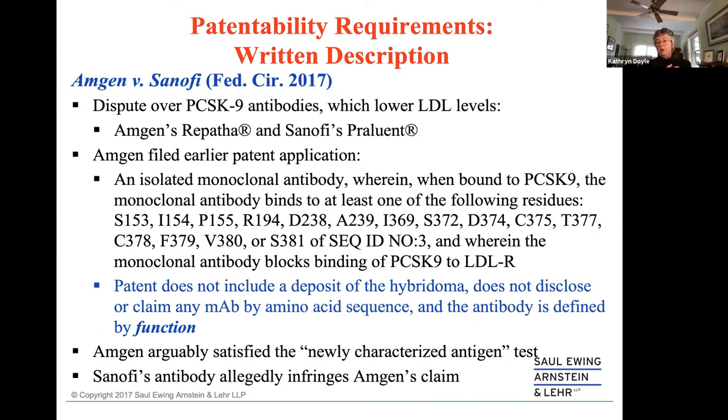in Amgen v. Sanofi, this is a case that came down in 2017. There was a dispute over PCSK9 antibodies, these lower levels of LDL. So they're great, right? Because LDL is very hard to lower even with ordinary statins. Amgen has one product, Repatha, and Sanofi has Praluent, I think is how you pronounce it.